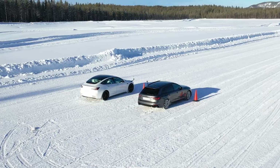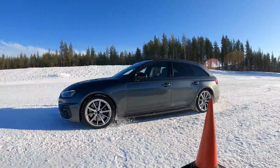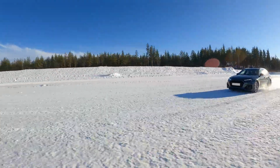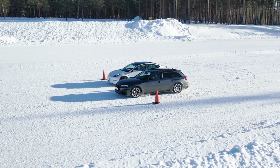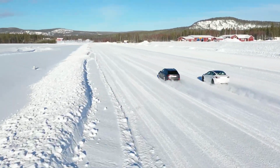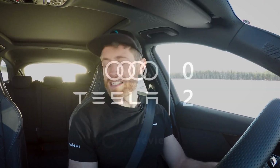3, 2, 1, go. Systems cut me off there. That is something that happens with traction control systems. This thing sounds a lot better, but that Tesla is gone. Absolutely gone. 3, 2, 1, go. Got the jump there. Could this be one for the Audi? Come on. Come on. Oh, it held it a lot better. Oh, that was better. So there we are, 2-1 to the Tesla with systems on.